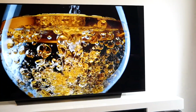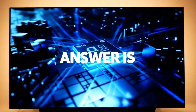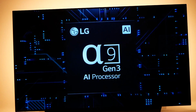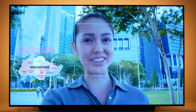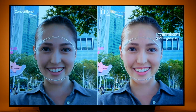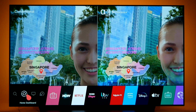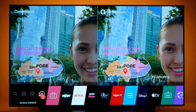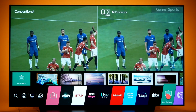OLEDs aren't just about the perfect black levels and contrast ratios. Although these do greatly improve the picture, the processor inside the CX ensures the TV is able to use artificial intelligence to upscale content that isn't 4K, ensuring the picture still looks great even if the source material is of lower quality. HDR formats including HDR10, HLG, and Dolby Vision are supported, which change the TV settings to optimize the color output and ensure the colors are as true as possible. There's also a bunch of presets which you can change depending on the content you're watching to further optimize the viewing experience.